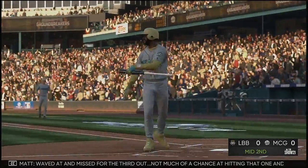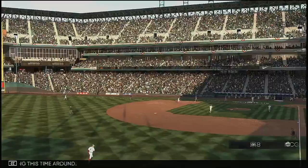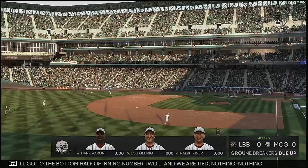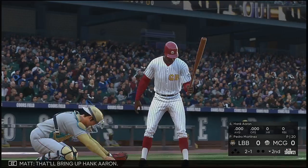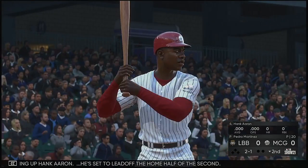Waved at and missed for the third out. Not much of a chance at hitting that one, and the inning is over. So nothing happening this time around. We'll go to the bottom half of inning number two, and we are tied nothing-nothing. That'll bring up Hank Aaron. He's set to lead off the home half of the second.